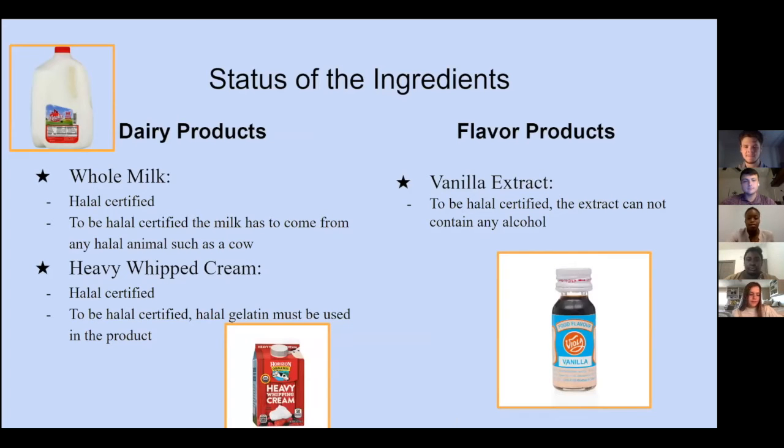So, status of some of the ingredients. For whole milk, it's halal. And to be halal, you can use any milk that is from a halal animal, such as goat milk or cow milk. For heavy whipped cream, it is also halal certified. And to be halal certified, you have to use halal gelatin. And then for the vanilla extract, it has to contain no alcohol to be halal certified.